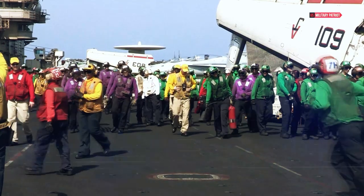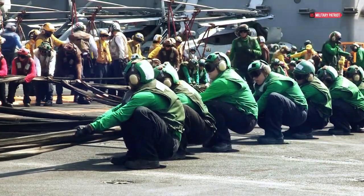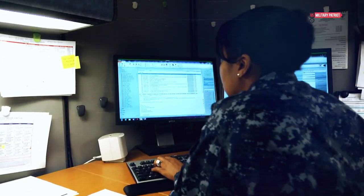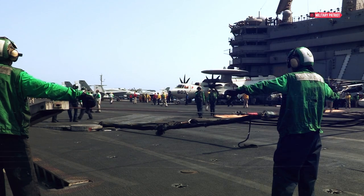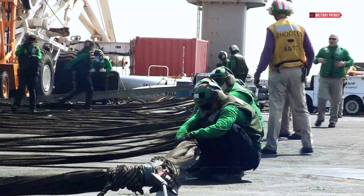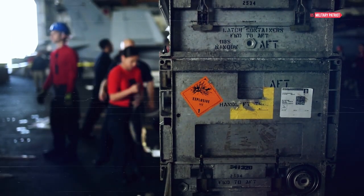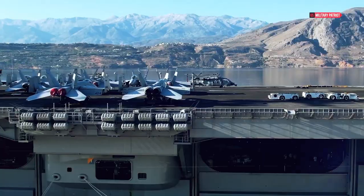Security on the USS George H.W. Bush is a multi-layered effort that involves a combination of physical, technological, procedural, and personnel-based measures to protect the ship and its personnel from potential threats. Life aboard this billion-dollar ship involves a carefully orchestrated balance of operational tasks, maintenance activities, training, and downtime to ensure the ship remains mission ready at all times.